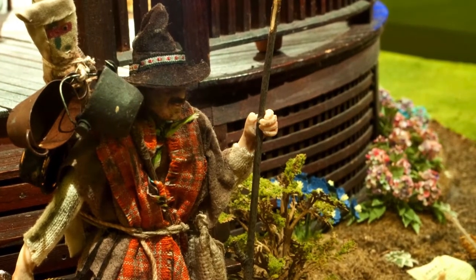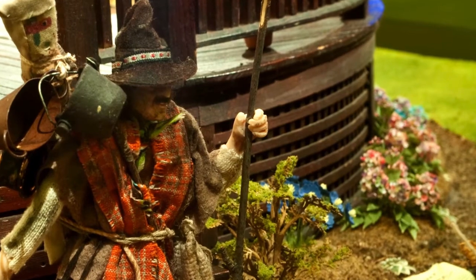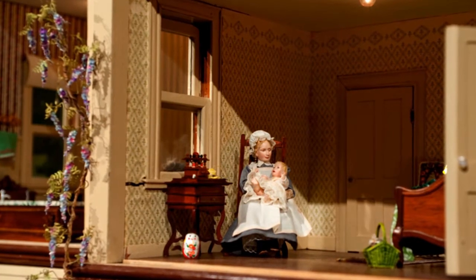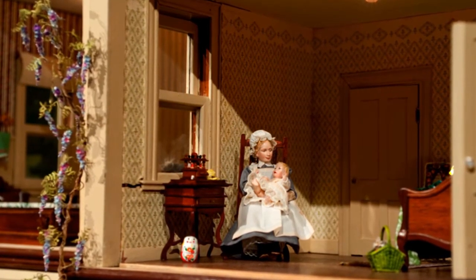Recognized for her exquisite workmanship in creating miniature plants and flowers, Era Pearce was selected for the project. Mrs. Pearce is one of only 8 miniature artisans awarded fellowship status by the International Guild of Miniature Artisans for the category of flowers and plants.